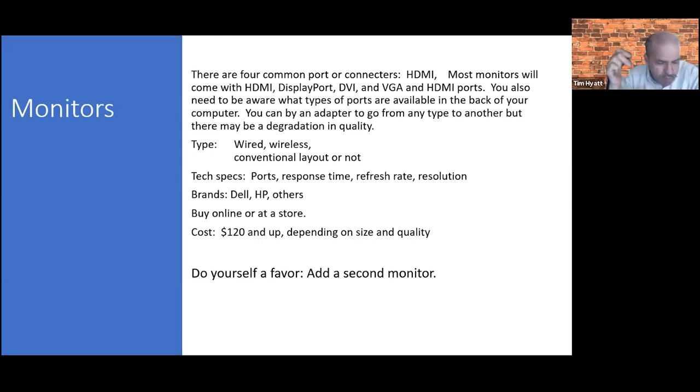Another thing to consider when you're buying a monitor. You've heard of these things on the monitor. I can point to it, it's not gonna help. On your monitors, you've got the little tiny squares, the LED lights or LCD lights that display an individual color and then join together to make whatever the picture is.